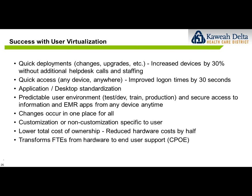And there's increasing pressure with all the meaningful use applications, that they're going to be doing more and more interactions with the computer. So it's very important to try to reduce the number of clicks and the number of seconds it takes to access the systems. Having that standardization, but having a predictable user environment.